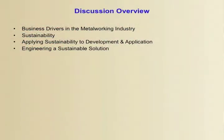Okay, so for a brief overview of what we're going to talk about here is a few of the business drivers in the metalworking industry which pretty much create the need for the types of sustainability principles. Then we'll move into sustainability, and then how do we apply these sustainability principles to the development and application of metalworking fluids. And finally, how do you engineer a sustainable solution, and what are the steps that are involved in inputting that into a process.